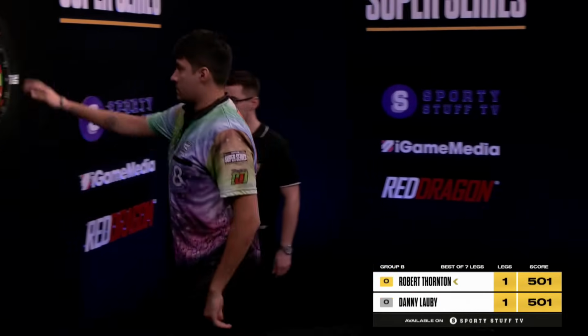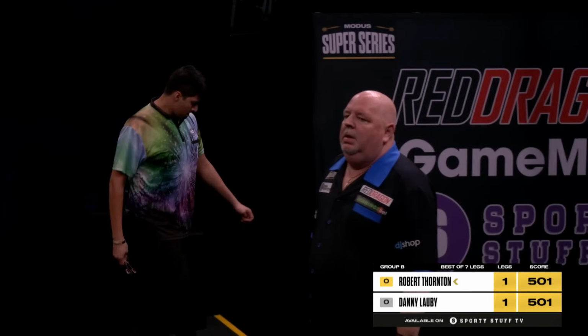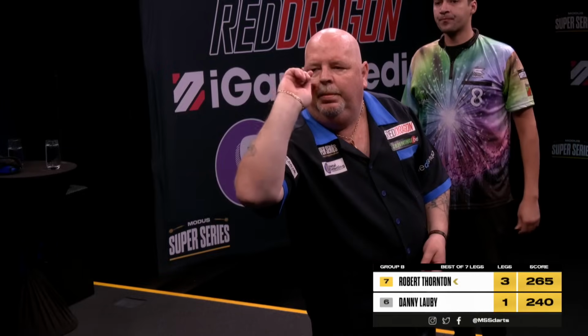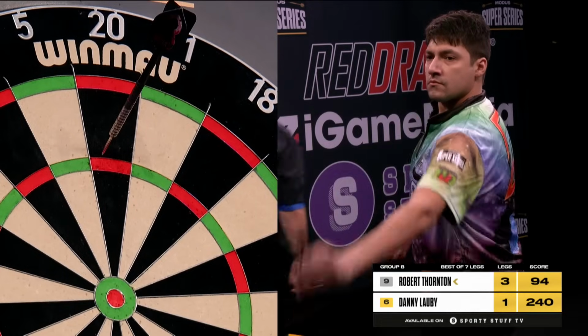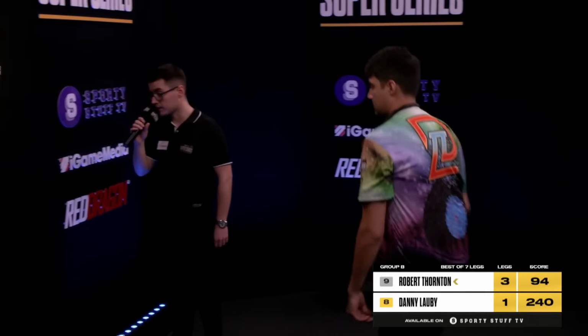Game shot on the second leg. We have been spoiled tonight by some fantastic scoring, some incredible finishing. 171. Visit there for Robert Thornton, down to 94 after just 9, in a leg that would see him win the match.